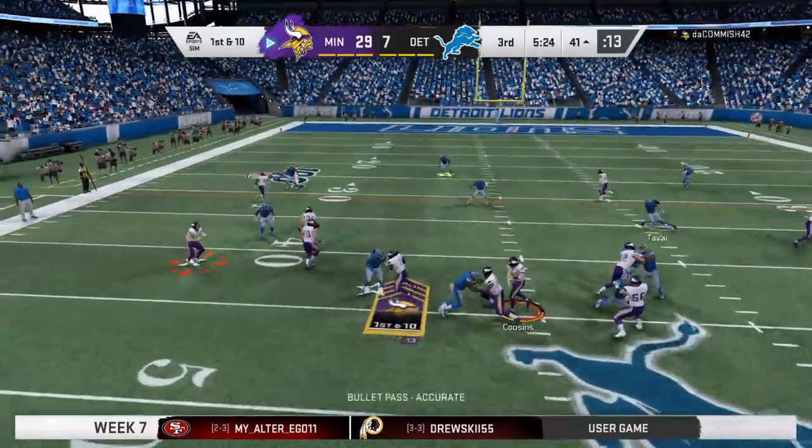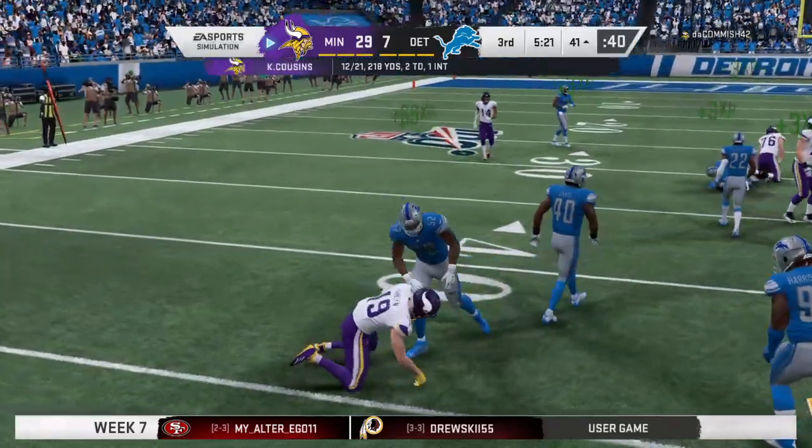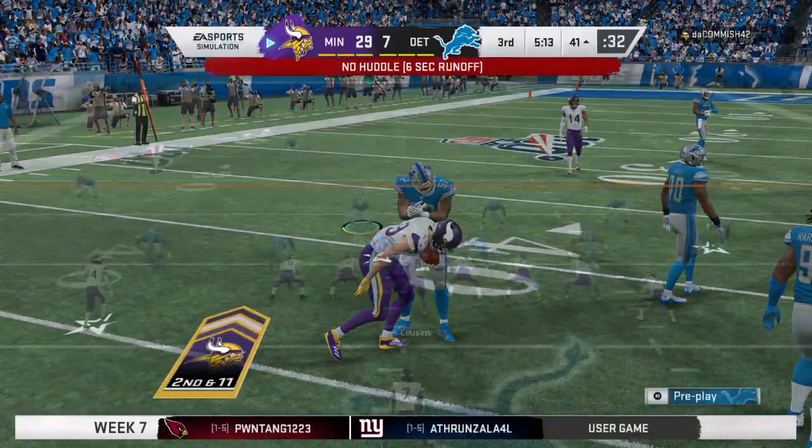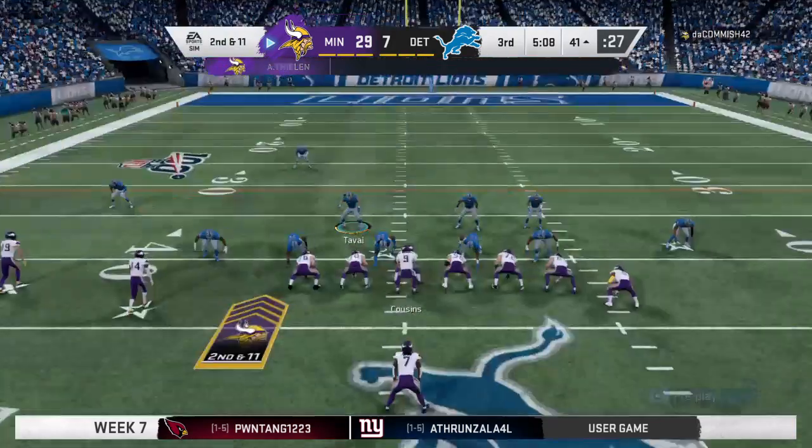On 1st and 10, Cousins. That one into the hands of Thielen, complete. And he'll lose yardage here, back at the 41. It's a loss of a yard there, and it's 2nd down.